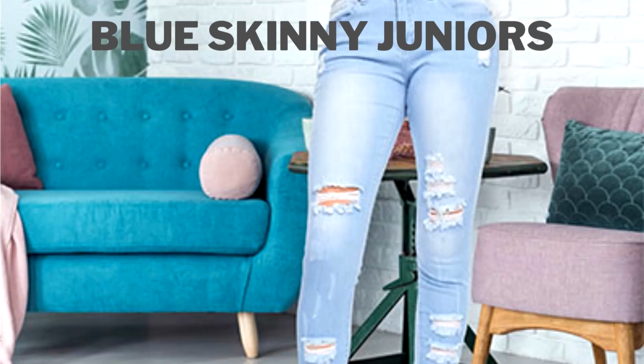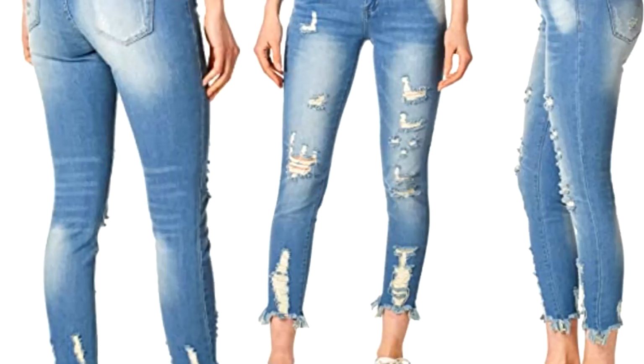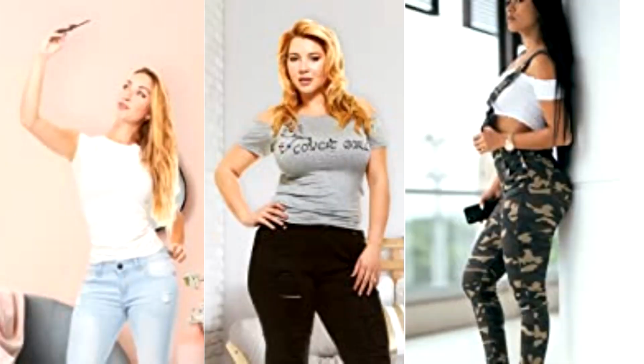Blue skinny juniors. Flattering perfect rise comfort waistband with comfy, cute and stretchy denim jeans fabrics that are high quality, durable and lasting in fit and color wash after wash. Real denim, not cheap legging or jeggings. Vintage rips, tears, scratches and distressing treatment. Stone washed acid rinse for that classic true blue original denim jeans color and vibrant shine.